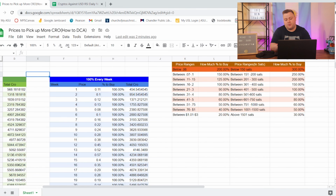And it also traded around 300 Satoshis for a really long time, which is why I base these numbers off of that. So if it were in those ranges again, I'd be aggressively buying these percentages with the Bitcoin that I'm holding, and then lower those percentages as it gets higher and higher.